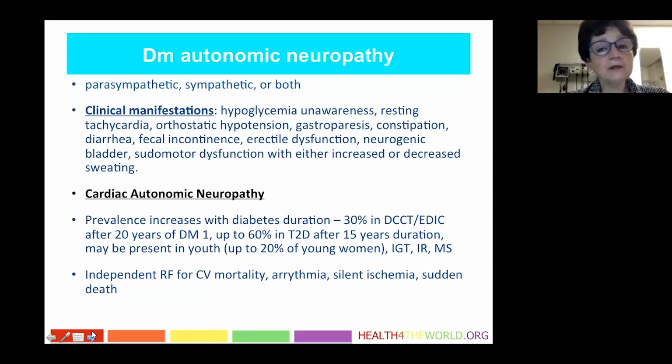Diabetic autonomic neuropathy can affect both the parasympathetic and sympathetic neural systems, or both. Clinical manifestations would be hypoglycemia unawareness, resting tachycardia, which is one of the earliest, orthostatic hypotension, gastroparesis, which is a debilitating condition, constipation or diarrhea, fecal incontinence, erectile dysfunction, neurogenic bladder, and increased sweating. Cardiac autonomic neuropathy is a devastating condition.